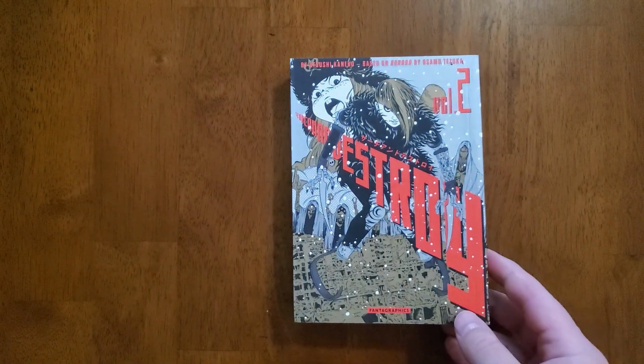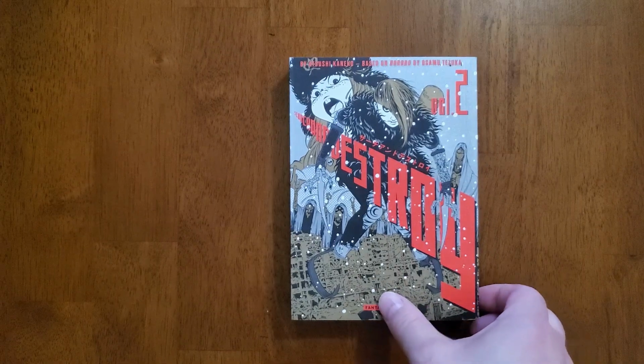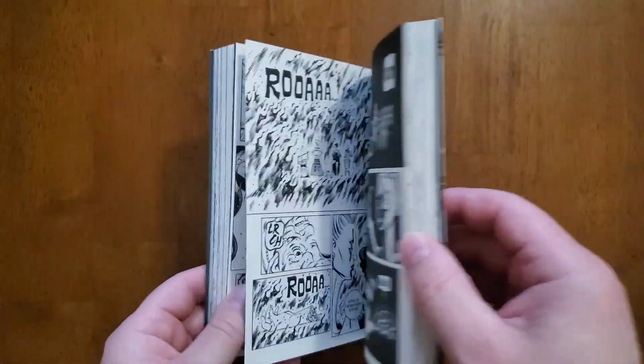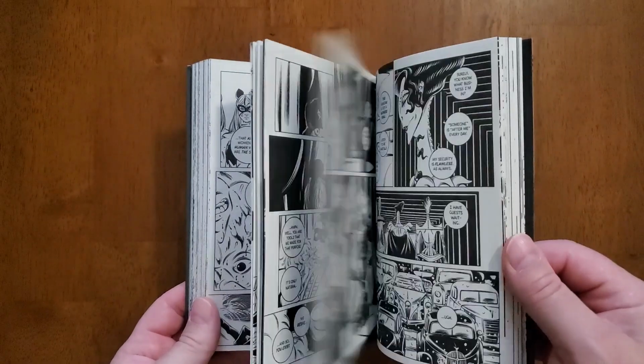I think it's been almost a year, not quite a year since volume 1 came out. And I think volume 3 isn't scheduled till early next year. So definitely looking forward to reading through this when it is all released. There's some pictures of what the art looks like.